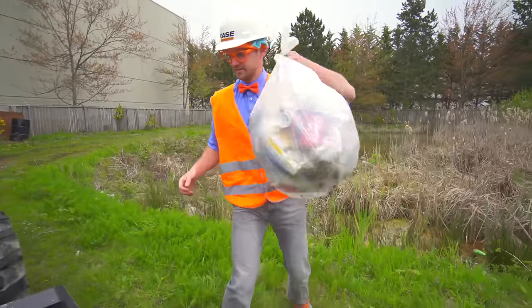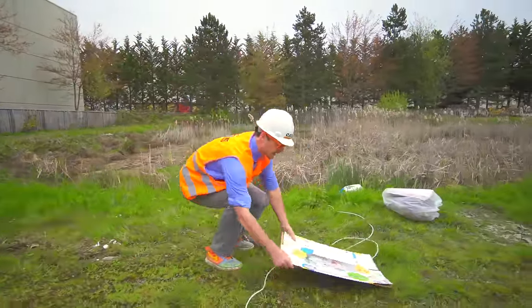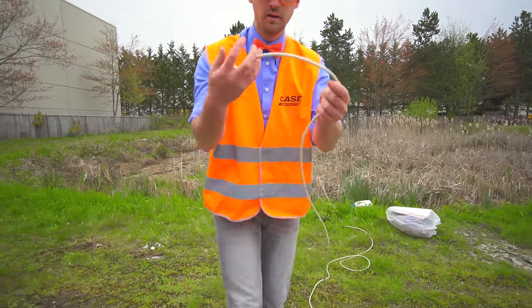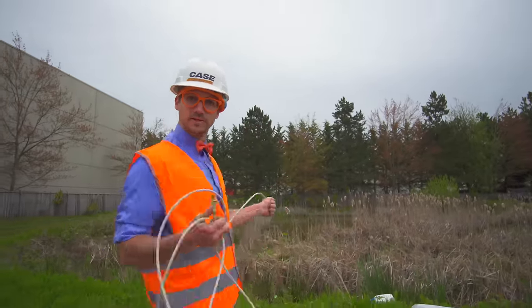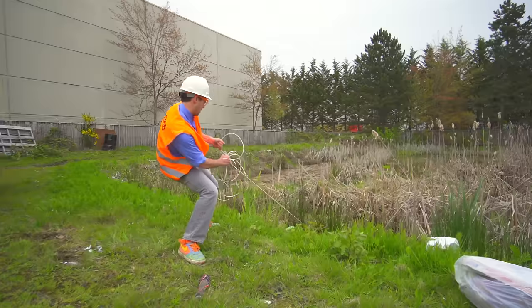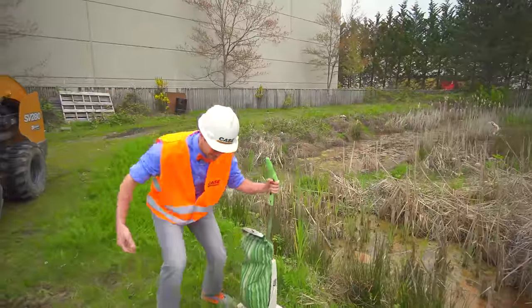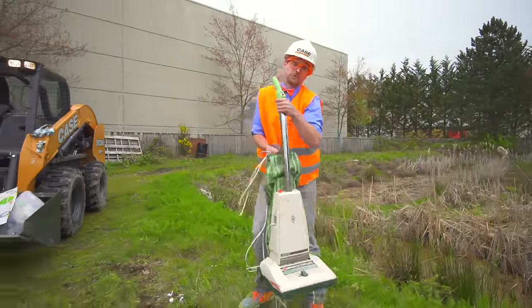Ooh, here's another. That's a lot of trash we cleaned up. Good job. Woo! And we have a piece of cardboard. What's this? Looks like a cable. Gotta get that. Whoa, where does it go to? Whoa! This was in the swamp down there. Look, it's a vacuum from the 1700s. We should throw that away too.